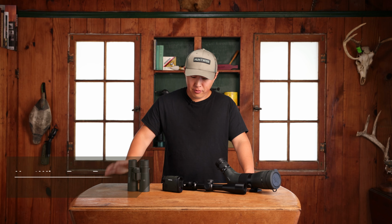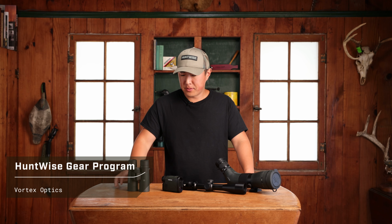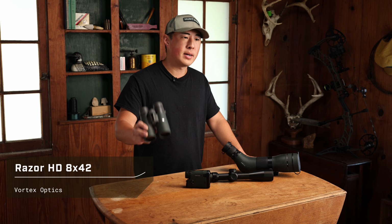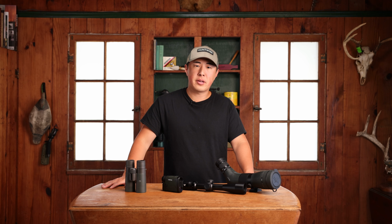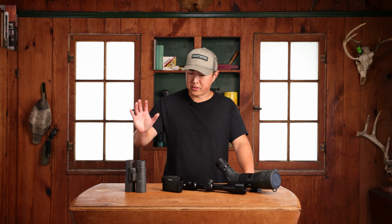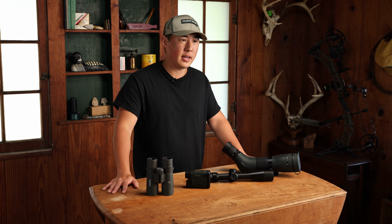So we're going to go through the 4 different optics you see in front of us. We have the Razor HDs. They're 8x42. They're an awesome whitetail bino. They give you enough clarity with that higher grade glass for those longer distances. They capture a little bit more light in the evenings. These are an awesome whitetail binos to have.